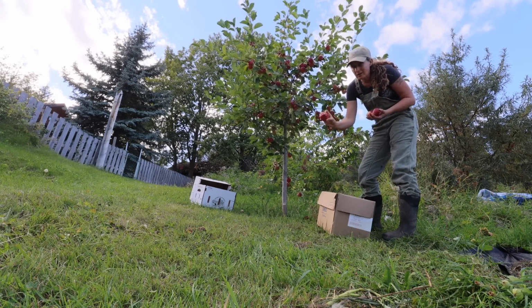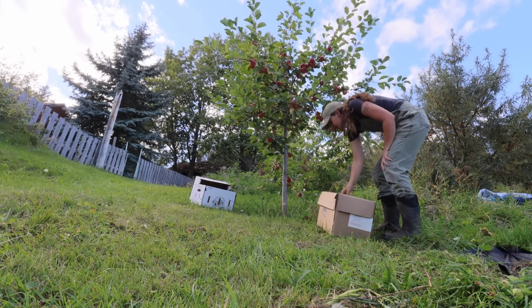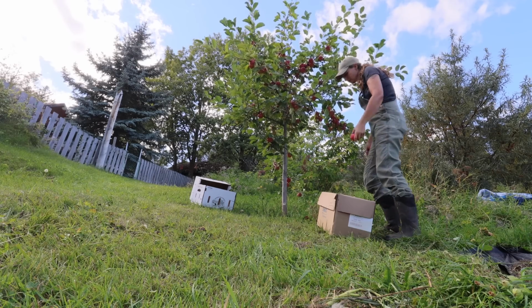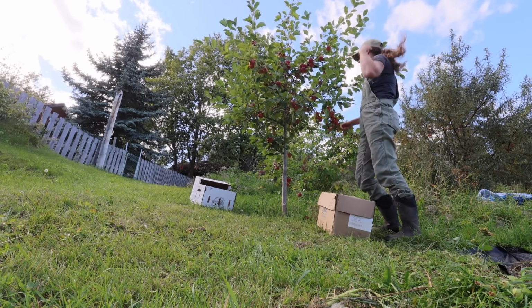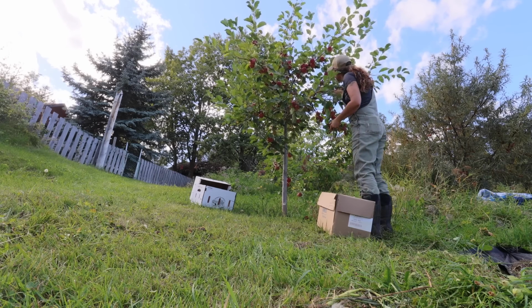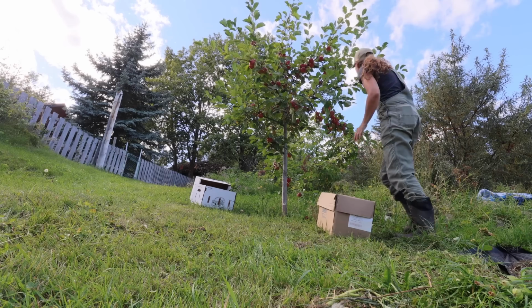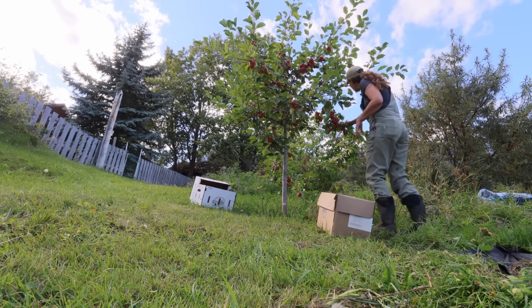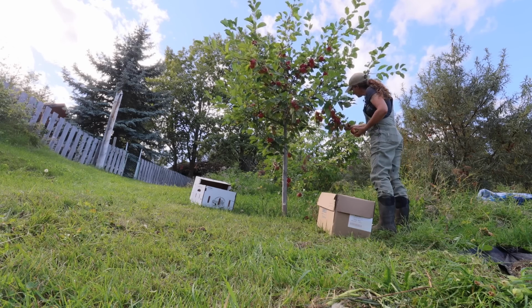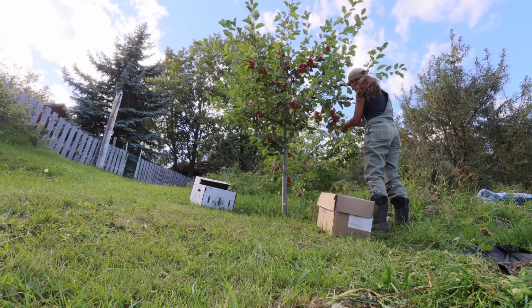There are some bird pecks in these apples. Not a ton of them, but a few. My plan with these apples is to make some apple rings with them. And I am going to make a yummy apple pie with these. They are very, very tasty little apples.